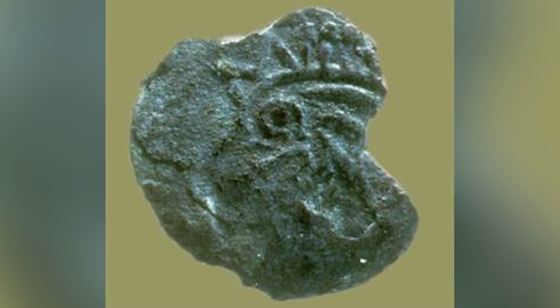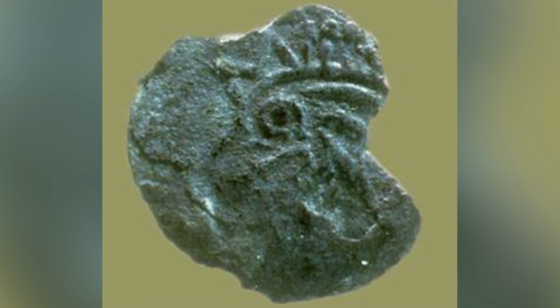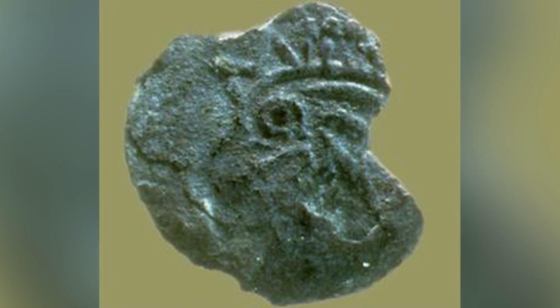So what are your thoughts on this? Do you think the Maine Penny is real or a hoax? Let me know what you think in the comments below.